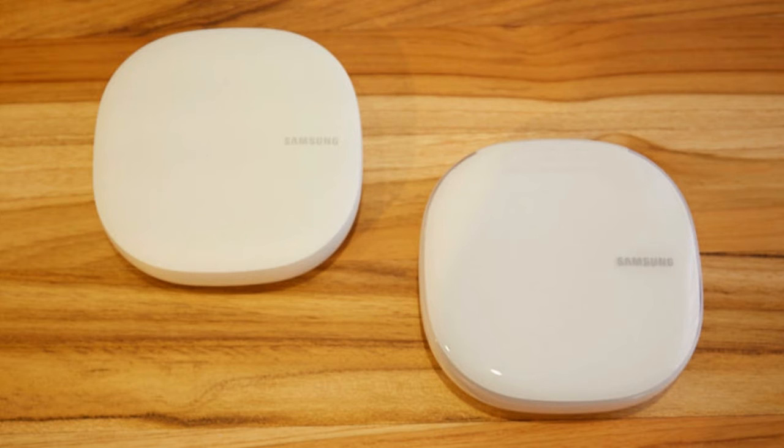router system. There's no word on pricing, but the Samsung Connect Home and Samsung Connect Home Pro are both 802.11 AC mesh routers with a Samsung SmartThings hub built in, the only difference being the Connect Home Pro has a larger 4x4 antenna versus the perfectly adequate 2x2 antenna in the regular Connect.